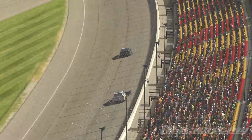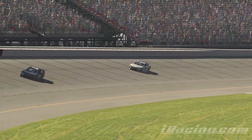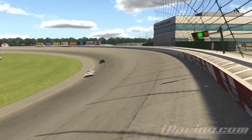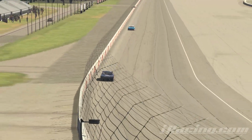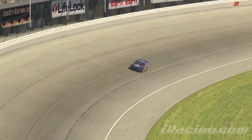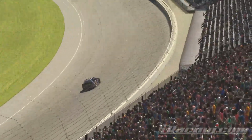Garrett unable to get the pass on Stuckwich. Stuckwich just putting a gap on him now. Well, we look at the leader and second place, Anderson, and the gap between them.